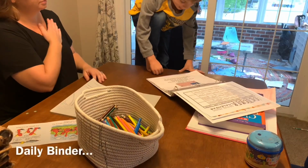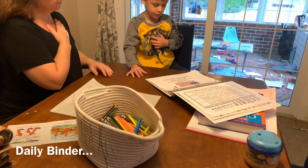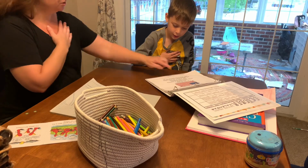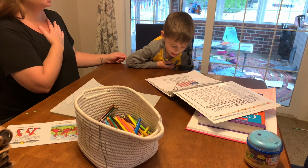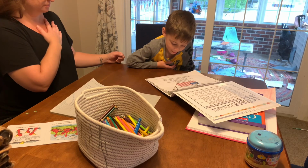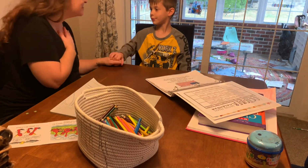I pledge allegiance to the flag, right hand on your heart, of the United States of America, and to the republic for which it stands, one nation under God, indivisible, with liberty and justice for all. Thank you. Good job.